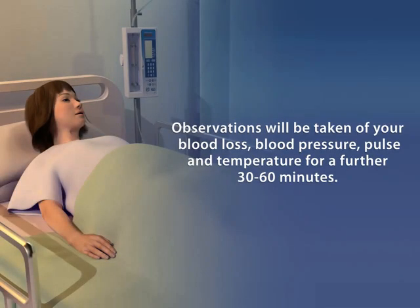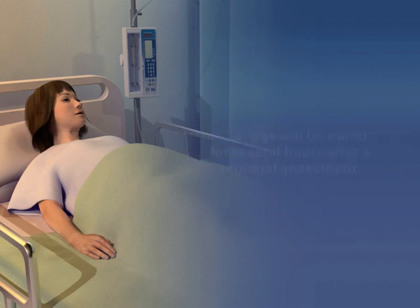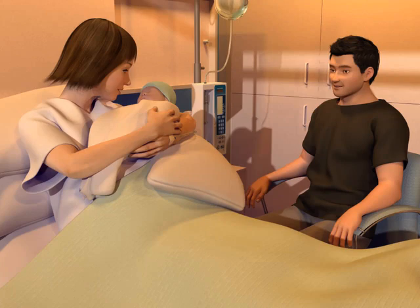Observations will be taken of your blood loss, blood pressure, pulse, and temperature for a further 30 to 60 minutes. You may experience some cramps during this time or experience some nausea. The staff in the recovery room can give you medications for this if needed. Your legs will be numb for several hours after a regional anaesthetic. You will leave the recovery room to be with your baby in the postnatal ward when your observations are confirmed to be stable and you are comfortable.